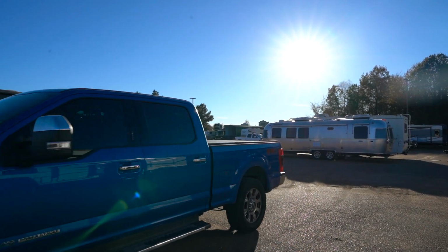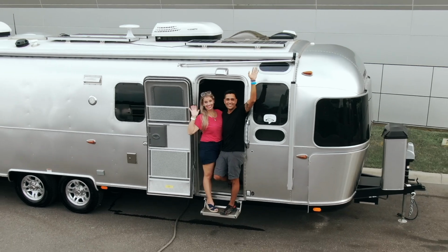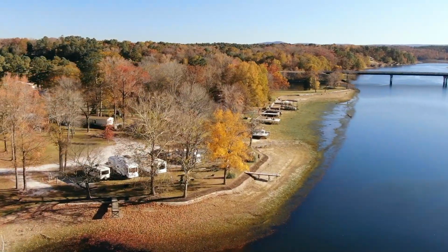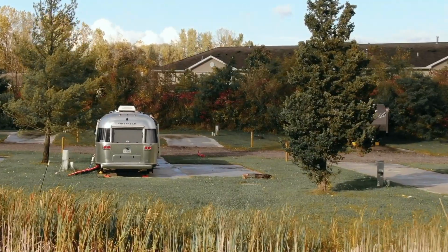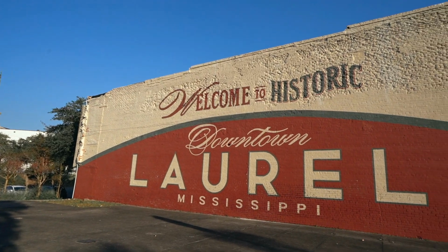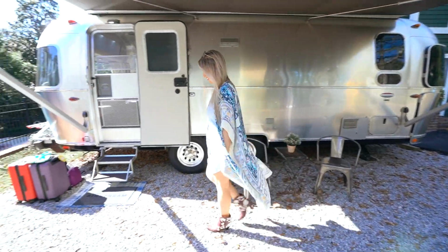If anything, the last 2.5 months has taught us exactly how happy we are with the decision to live full-time in an RV. The US has so much beauty that we would have never explored without road tripping it, and we cannot wait to see even more in our brand new Airstream Classic. But for now, we're off to Laurel, Mississippi to test out a theory we've been toying with about tiny living.